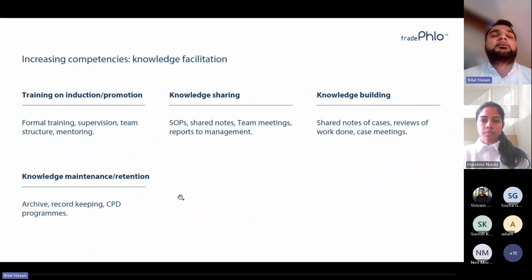So how do we go about it, what is the solution to some of these challenges? For us as tradePhlo, we split that into two sort of models. One is where we share knowledge. We facilitate not just internally between our teams, where we promote training and education, and we have regular case meetings where we bring up cases where there were situations and how they were held, what solutions came about from some of the problems.